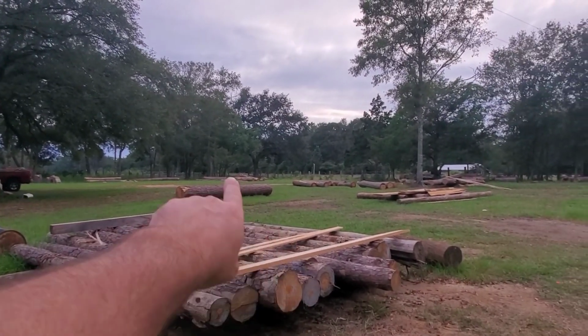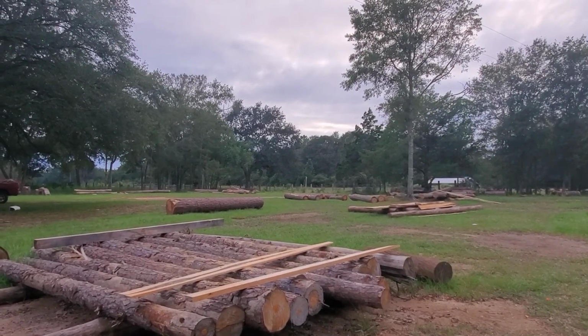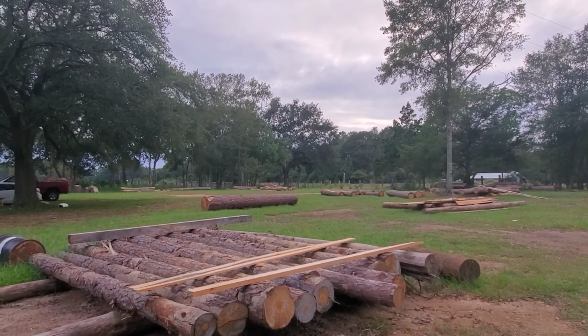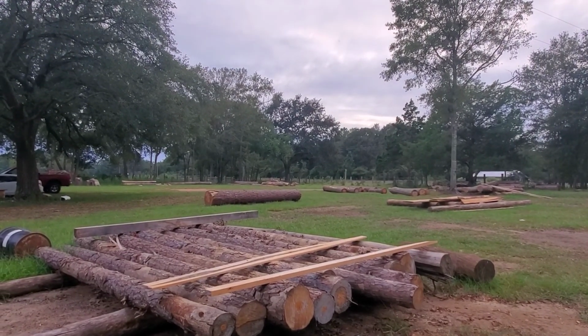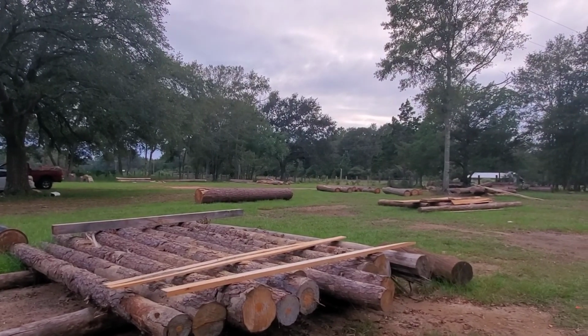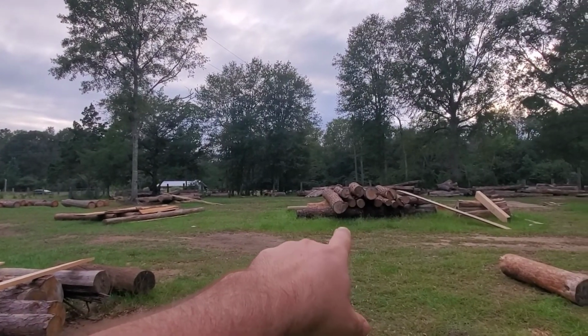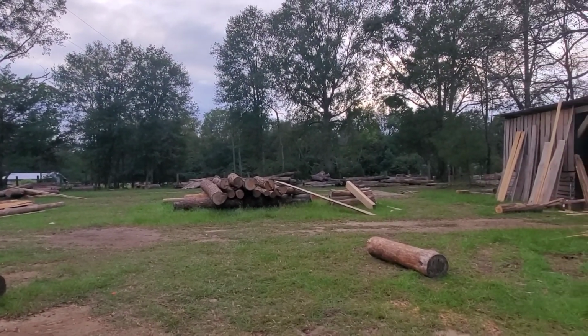And then I have another pile. That pile that's right there, that's dropped off. I've been cutting logs for another guy. His son is building a barndominium thing, so it's a barn with living quarters in it for him and his newlywed wife, so that's really cool. These logs right here actually go to these logs right here. And yeah, so long story short, I got logs all over the place.